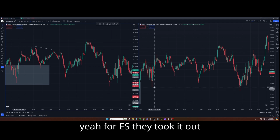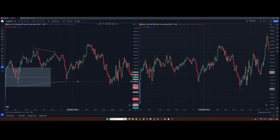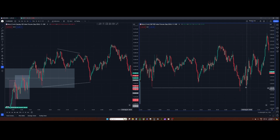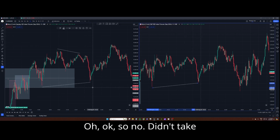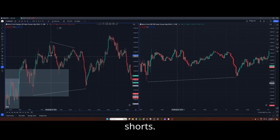Yeah, for ES, it took it out completely from an SMT here. So we expect it to go bullish. Yes. Oh, yes, took this out here. Sorry. Wait, that's midnight. Oh, okay, so no. It didn't take out, so it looks the same. So I would have been interested in a short. Let's look for shorts. Okay.